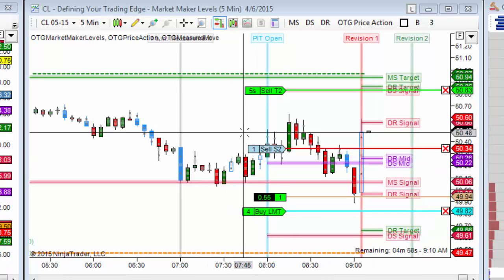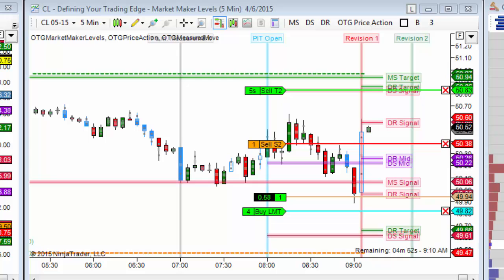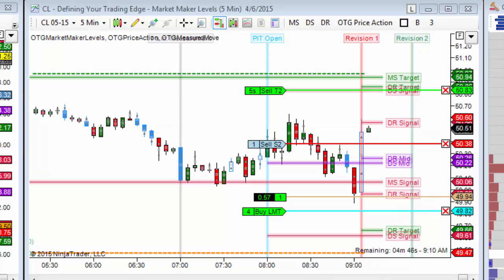All right, so we're looking. There's your revision signal now up here at 57. We may get to 57 and pause. 38 is now the trailing stop. That's your revision signal.